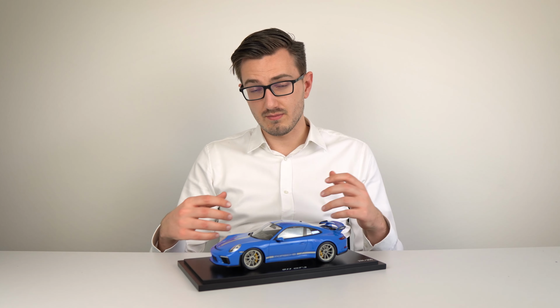As I told you, the outside color is paint to sample Aero Blue, and it has many chalk details. The wheels are in chalk, it has a stripe on top in chalk, and also the interior, which I'm going to show you in just a second. And this one here is, as always, made by Spark for Porsche of North America, limited to 305 pieces. Why 305? The color code for Aero Blue is 305. So this really is the theme of this model, Aero Blue.